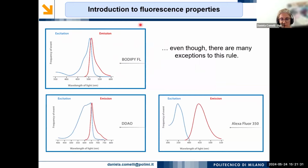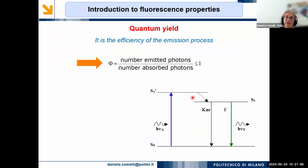Here I also provide some examples of emission spectra that do not respect this rule. But despite this, it is important to remember this interpretation of the emission spectrum of a compound. But apart from the emission spectrum, there are other important properties of luminescence that have to be taken into account.